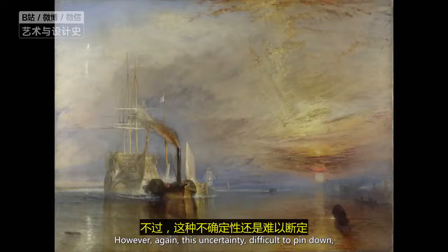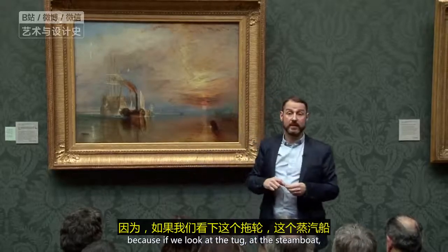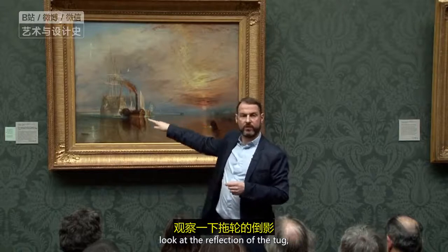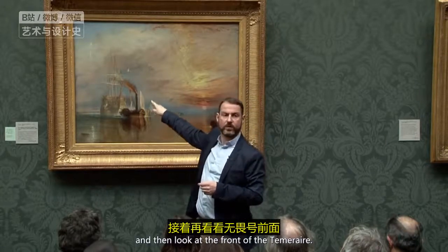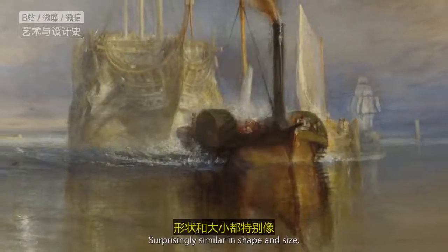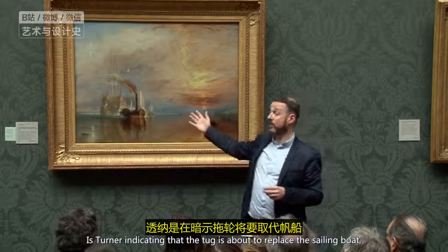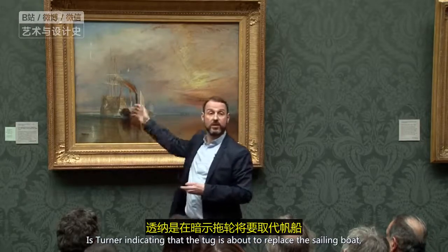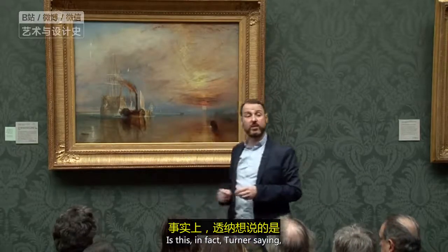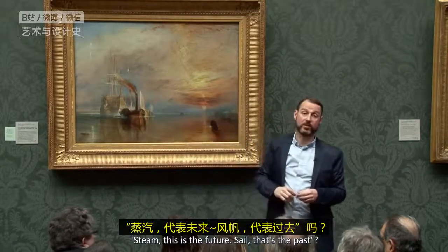However, again, this uncertainty is difficult to pin down, because if we look at the tug, the steamboat, and we look a little bit below it, at the reflection of the tug, and then look at the front of the Temeraire, I hope you can see that they are surprisingly similar in shape and size. Is Turner indicating that the tug is about to replace the sailing boat, or has perhaps already replaced the sailing boat?